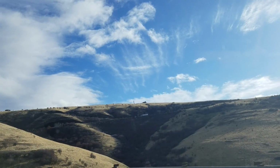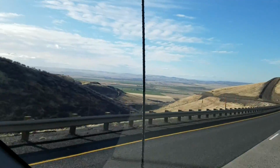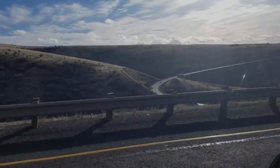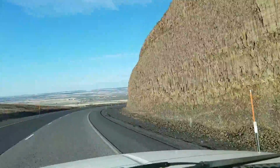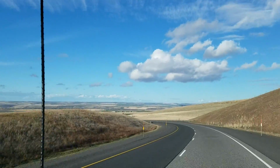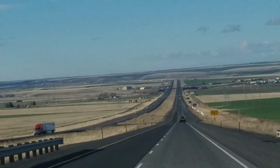Dead Man's Pass is a pretty neat drive. See, there's the lookout up there. There's another runaway truck ramp in front of us. And it looks like the ramp has had a few customers. Those are the eastbound lanes there. Beautiful day over here. We're going to be at Pendleton, Oregon here shortly, about 12 or 14 miles. And there we are at the bottom of the pass, basically.